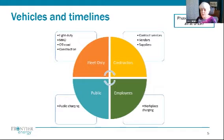Then we want to know about the charging infrastructure. Is it just for your fleet? Do you want to provide it for your employees? Is it the same charger? Are you sharing them? And then do you also want to extend this to the public so that you're providing it for customers or clients or other folks that you serve? That whole timeline and the vehicles that you include is really important.